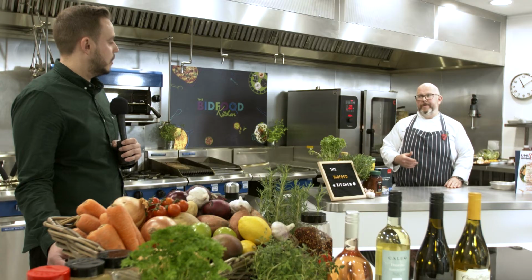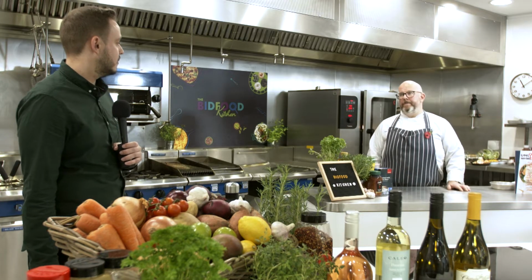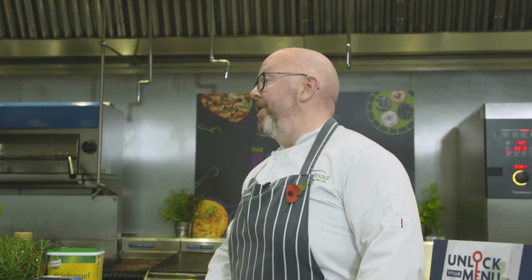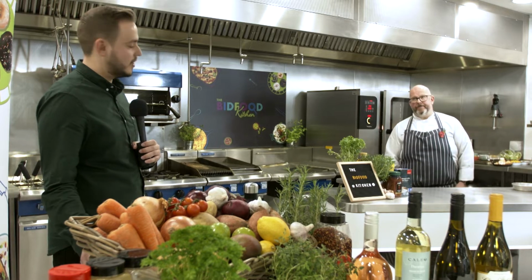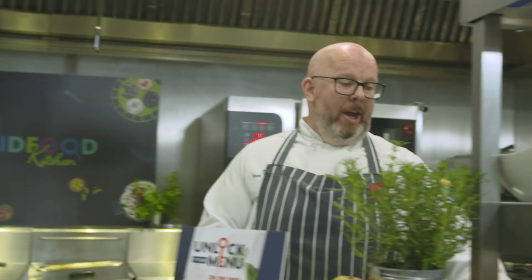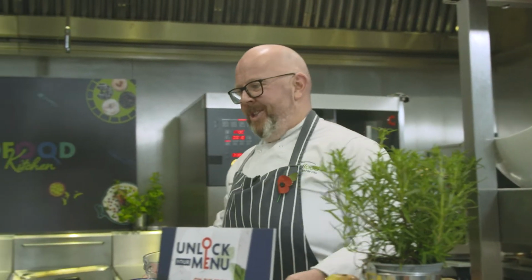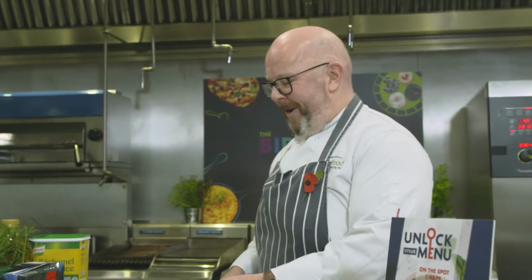And the quality has come on leaps and bounds in the last few years, hasn't it, in terms of these sort of products? 100%, absolutely. Yeah, there's some really, really good stuff there. Great. So, should we start things off? Yeah, sure. We're going to start with a luxury fish pie, is it? Yes, we are. We're going to start with a good old fish pie.